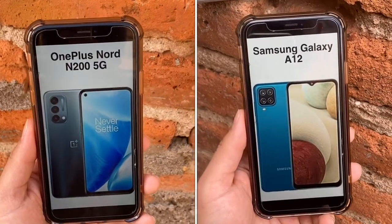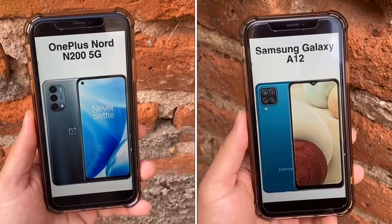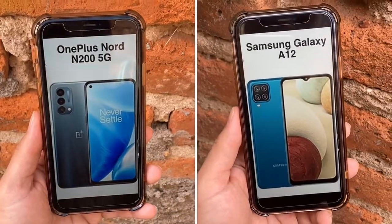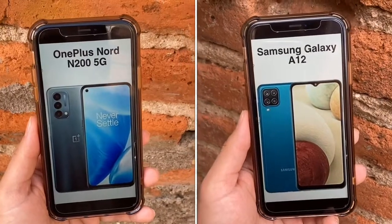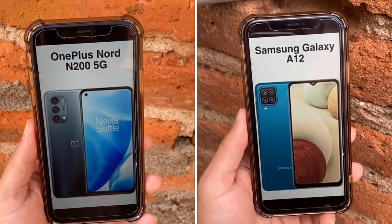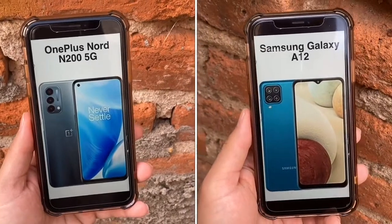Build quality, very similar as well. Glass front, plastic back. But at these price points, it's expected to have plastic all around. These aren't flagship build qualities. There's no glass, there's no steel, straight up plastic, but that's okay. The N200 is a dual SIM device, just like the Samsung Galaxy A12, but it depends on what region or where you get it from, so be careful when you pick yours out.